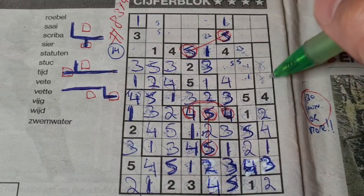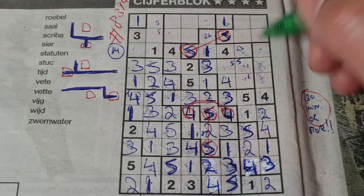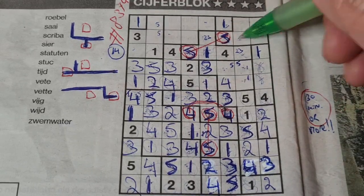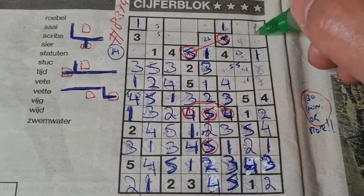If I place a 1 here or there, I cannot fill any 1 in one of those 2 boxes. So the only place left for the 1 in this quarter box should be there. These 2 boxes can be 1. Those 2 boxes can be 1. So 1 box left for the 1 in this area should be here.